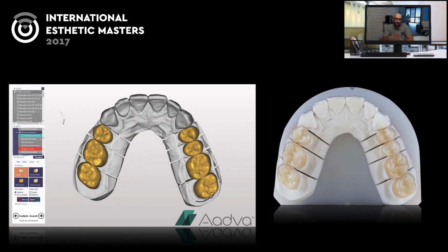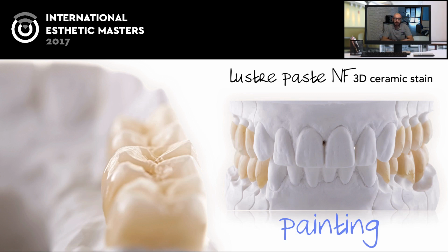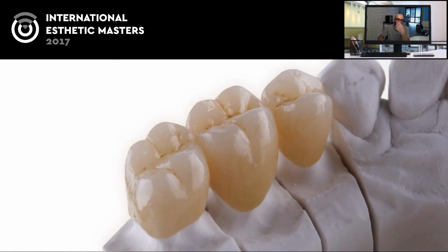You can see here the comparison from the digital to the reality. And this is the result after painting. We use this kind of 3D painting ceramic stain, and this staining gives the right vitality to your zirconia restoration. As you can see here, you can have very good translucency. You can see the light go through, and you can make adjustments of the chroma. And I think it worked in a very good way.